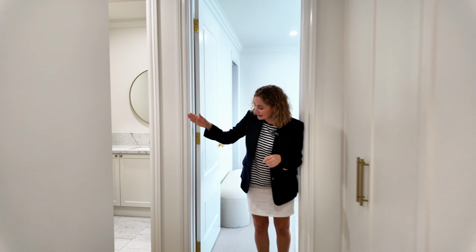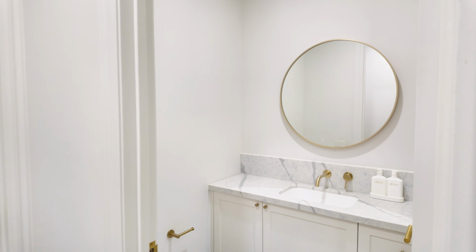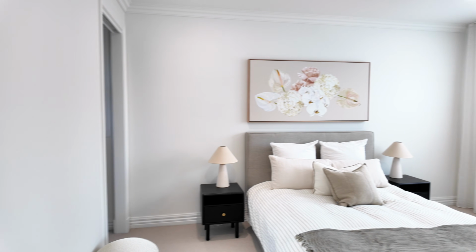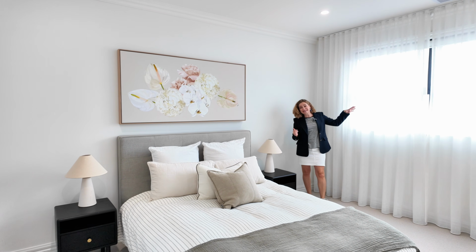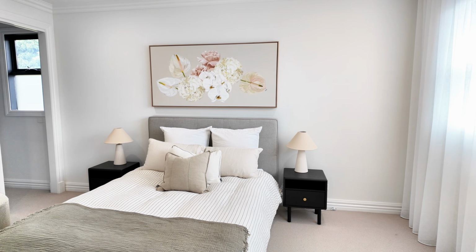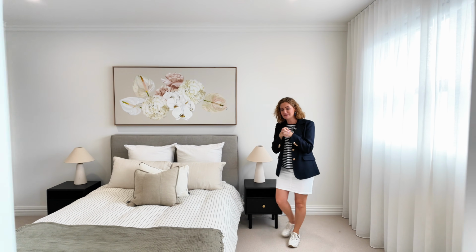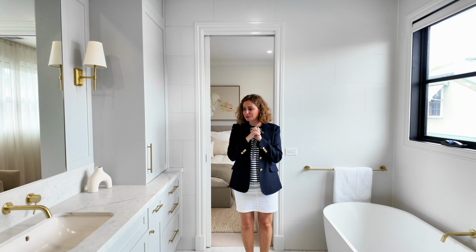Now straight down, there is a kid's bedroom. You've got a guest bathroom just here. And then across here is our third bedroom. Great size window, lots of natural lighting. There's a walk-in robe just across there. And in front of me is the bathroom. Beautiful ensuite.